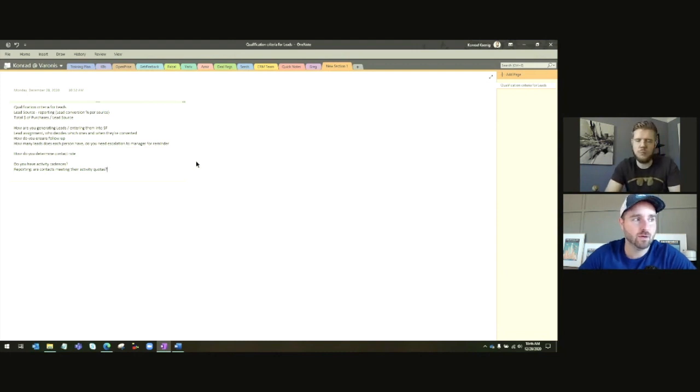It could mean rep 1's not logging their activities, but they're doing great work. Rep 2 is good at logging their activities, which doesn't mean they're good at doing the work. So it's user adoption at that point. Do we have a user adoption issue? If yes, okay, let's get them to log their activities. How can we incentivize that?